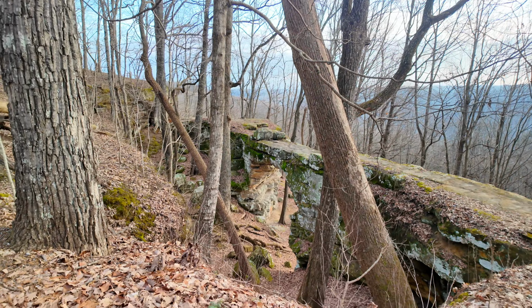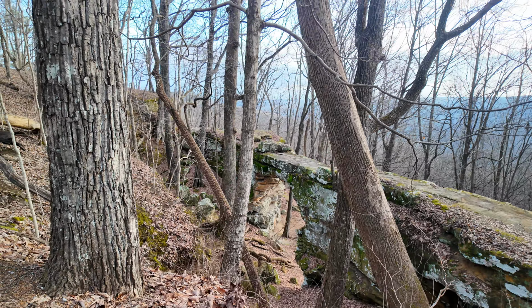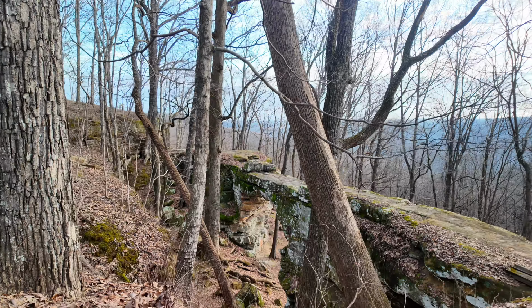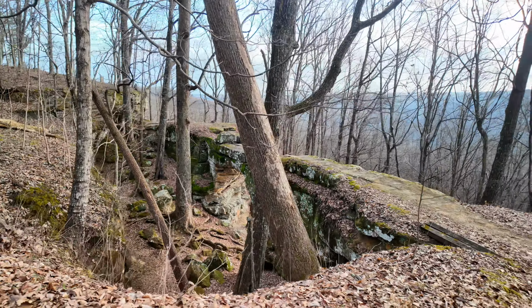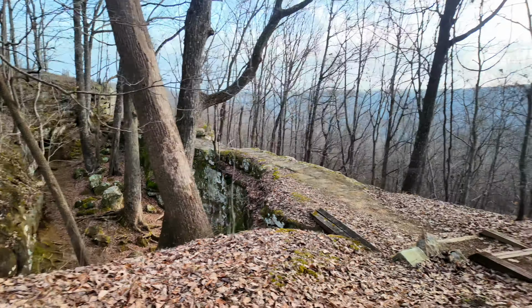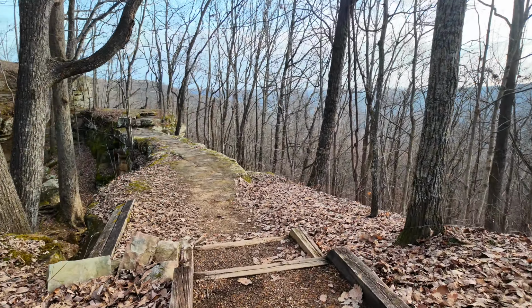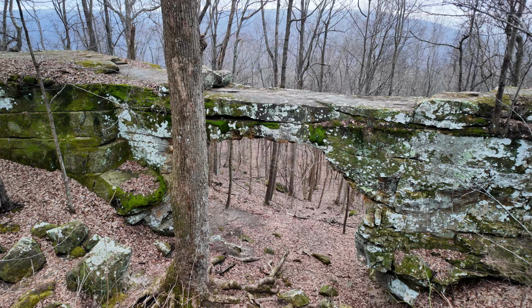This is a sandstone formation there with a hole in the middle of it. And this arch, you're actually able to walk across the top of it. The trail coming down here leads right to the top of the arch. Oh, this is something else. Wow.